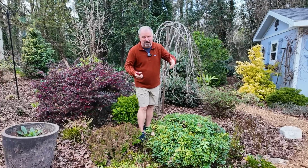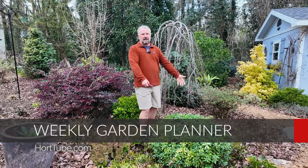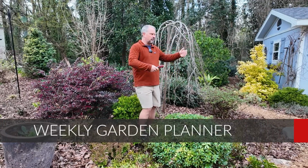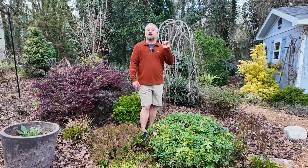Another thing that's over on the Weekly Garden Planner is a list of when to prune. This Pittosporum tobira would be on that list. Everything in this garden pretty much would be on that list as to when to prune it during the year to not cost yourself flowers.